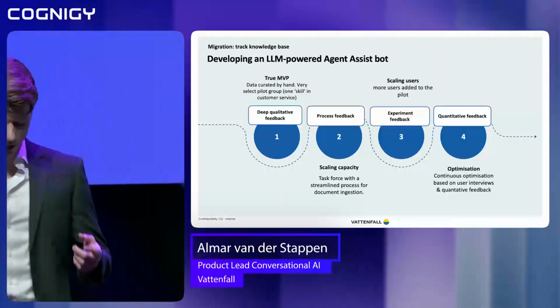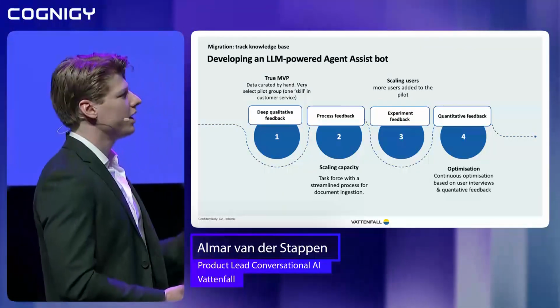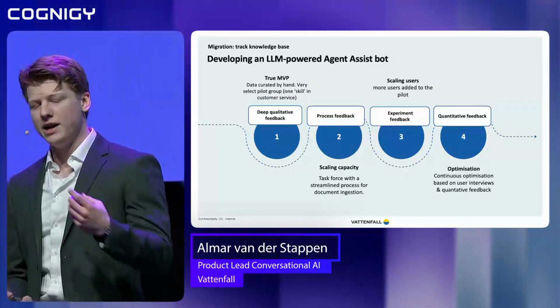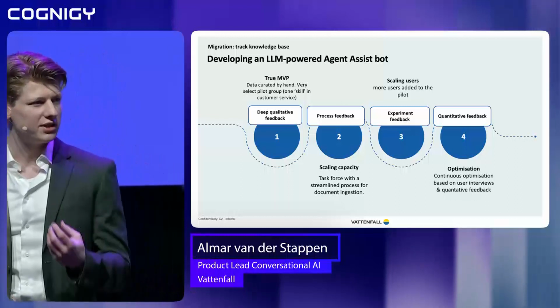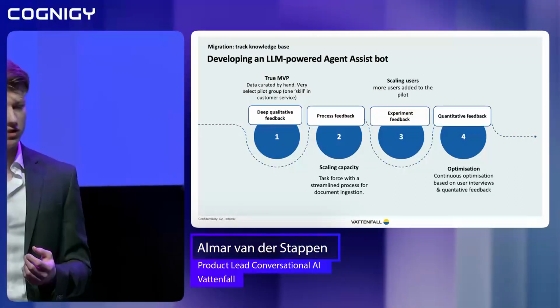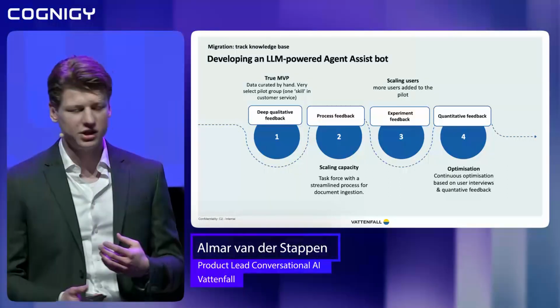And as we went along, we professionalized our ingestion pipeline to get more documents into Cognigy and focus on doing that skill by skill, basically topic by topic, and try to add more users to our pilot as well. So that's kind of how our process went.